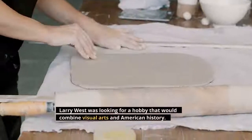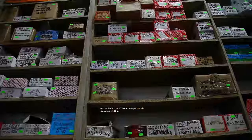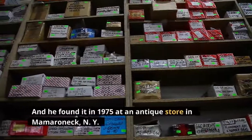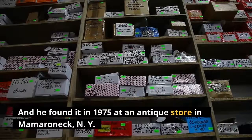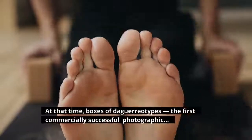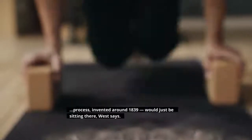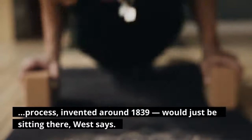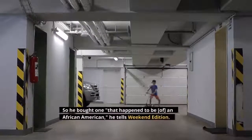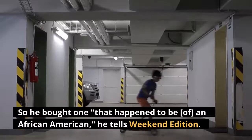Larry West was looking for a hobby that would combine visual arts and American history. And he found it in 1975 at an antique store in Mamaroneck, N.Y. At that time, boxes of daguerreotypes, the first commercially successful photographic process, invented around 1839, would just be sitting there, West says. So he bought one that happened to be of an African American, he tells Weekend Edition.